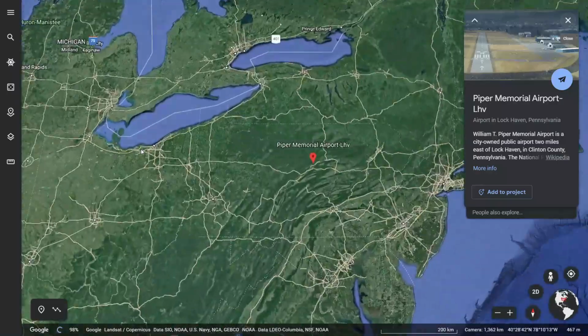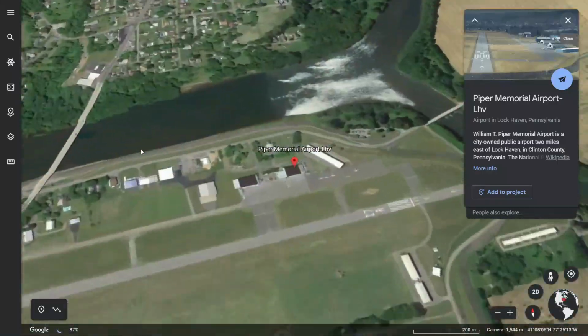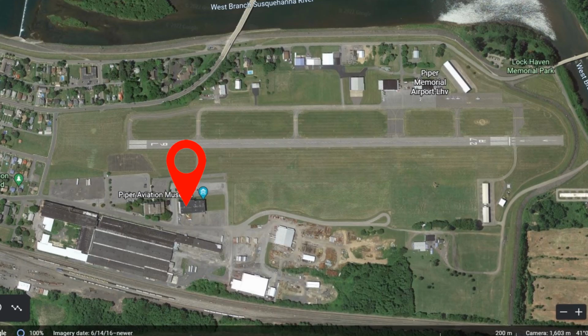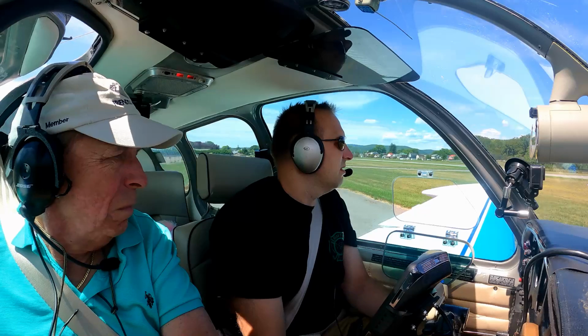So located smack dab in the middle of Pennsylvania is William Piper Memorial Airport, which is a short hop from my home airport, Sky Manor. The museum is right on the airport and aircraft parking is available right out front, should you fly in.